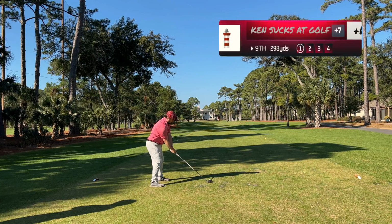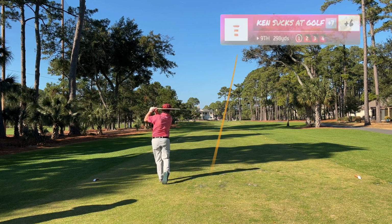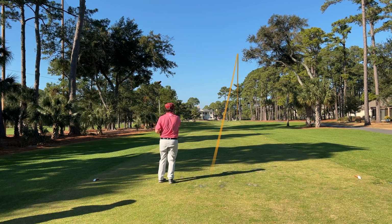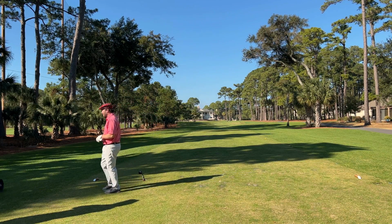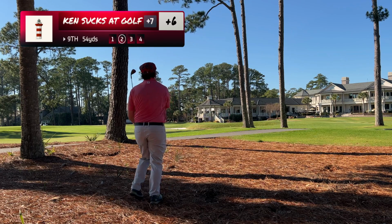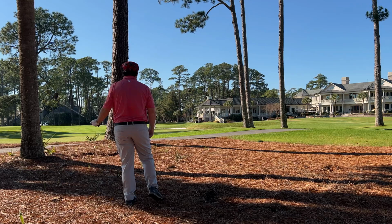Short par 4. That is a 3-wood in hand. Struck it extremely well. Leaking just a little right. And it clanked right off of that tree. Leaves me in this pine straw. Got a narrow window. And I hit the window. Smashed the window.